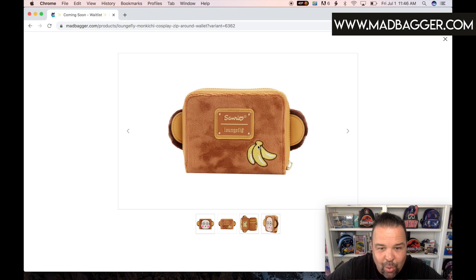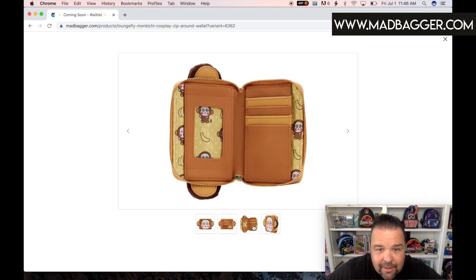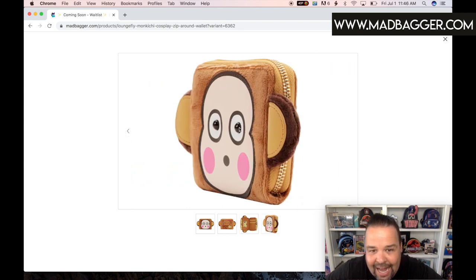Backside here, embroidered bananas. The enamel badge there in Sanrio. Lining, 1, 2, 3, 4, 5. Hey, even on the half size, they managed to squeeze enough in there. There is usually a little pocket behind here too for cash. Really, really cute. Here's another little angle of it. You can kind of see the eyes a little bit better on that.